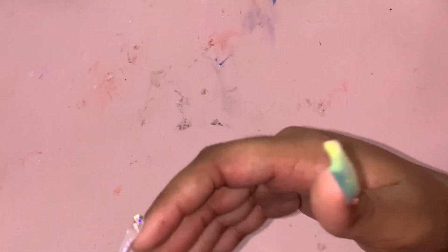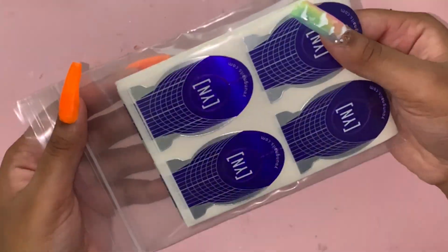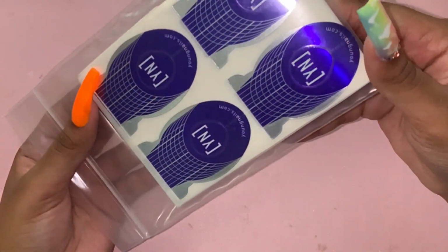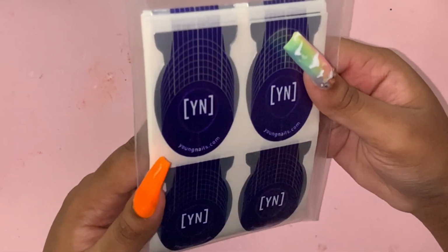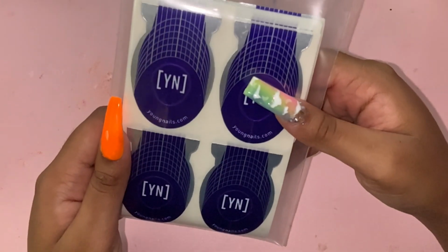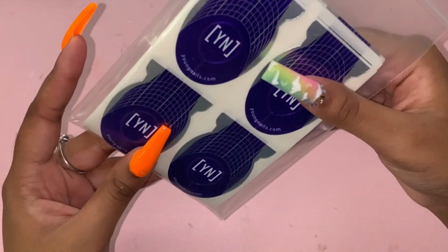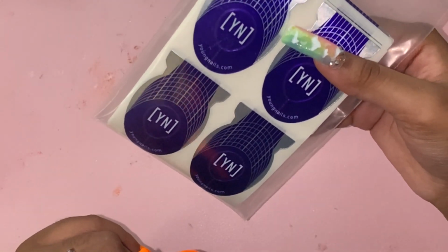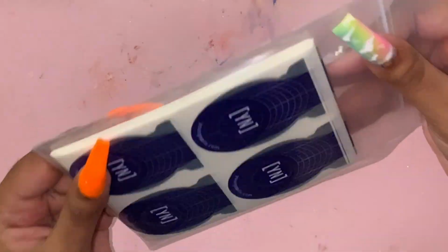So next we have their nail forms. You guys know what I love to do is sculpt, so this is so exciting. I can't wait to try these out. I'm definitely gonna try these out in a video with some Young Nail products, so stay tuned for that, because I will be using these forms to try them out, because I've always wondered how they work since I see them a lot. So this is amazing.